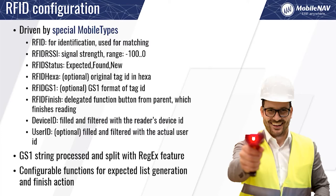Device ID is already used. We also use that for the RFID reading, because on the page we are basically separating the different users with device ID and user ID. So these are the mobile types which basically drive the configuration.